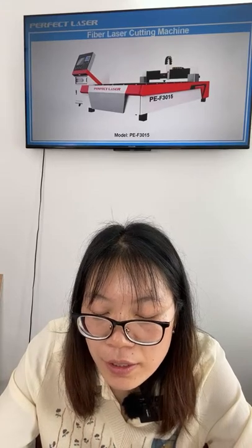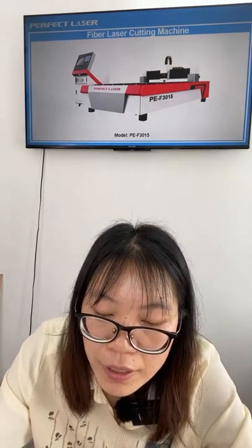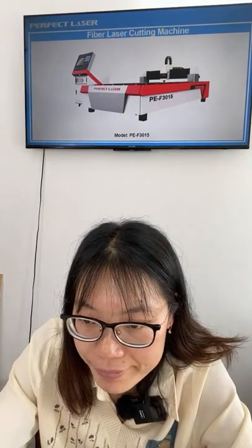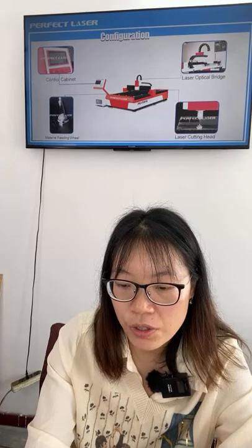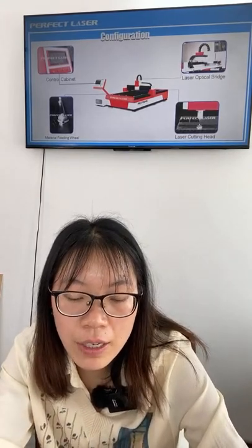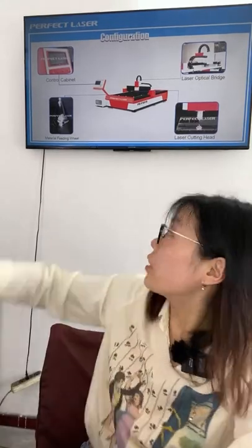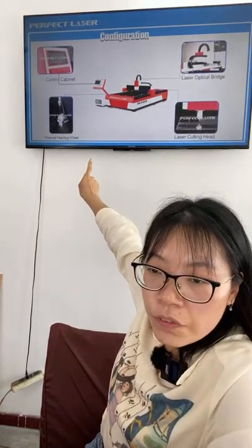You can see this machine has one control cabinet. I will show you one by one. Okay, this is the machine's configuration. The left one is the control cabinet. This one is the laser optical plate. This one is the material feed wheels. What is the function?